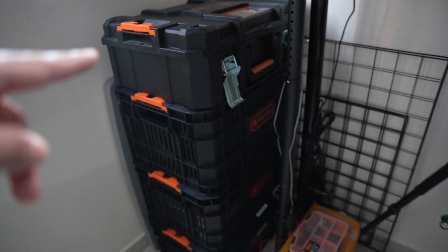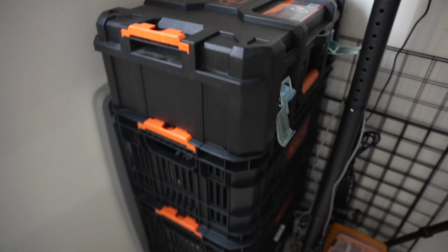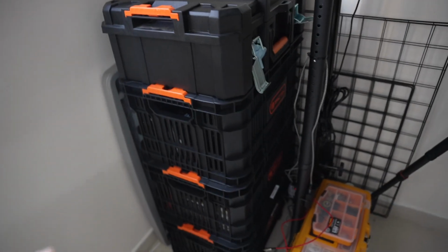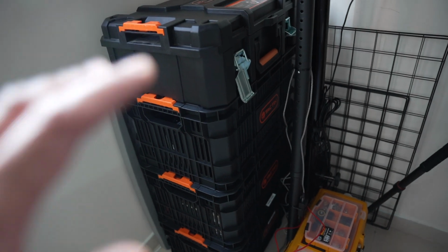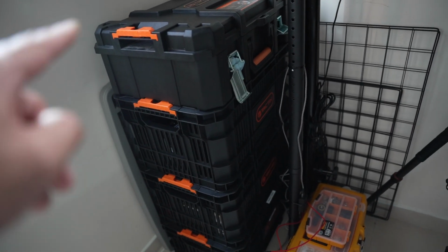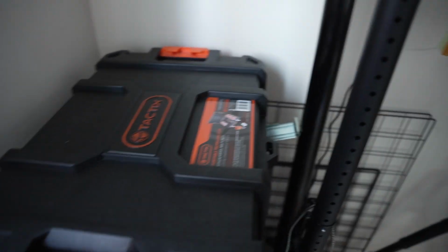And on this side, I have the Tactics portable technician case. I like this because they're stackable and you can lock them with this. And they look cool too. And even if I put my tripods and light stands or any rigging stuff there, it won't crack them because these are made for tools and they're just heavy duty. So let me quickly show you what I have inside here.